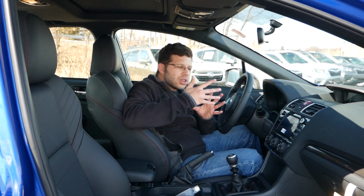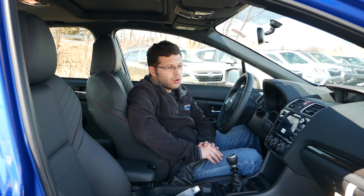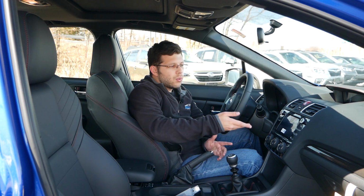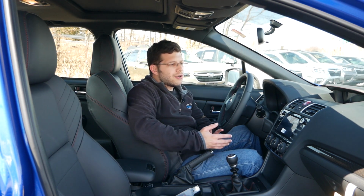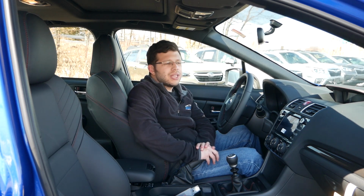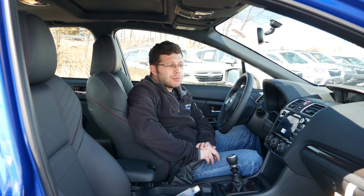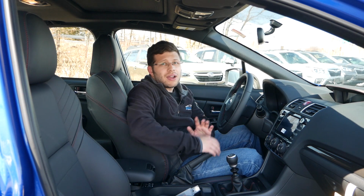But also, if you don't want to go with the base trim, you can go with leather seats. Also optional, Recaro for the premium. You do have the Harman Kardon premium audio system for the limited, along with the bigger touchscreen with onboard navigation. So this car really offers a great package, in my opinion. And one of the reasons why I would put the WRX as one of the best options you can go with for a car priced around $28,000 to $35,000.